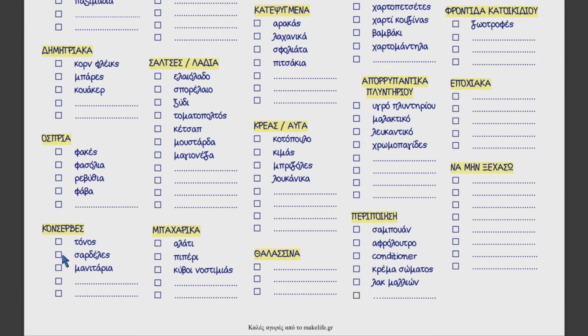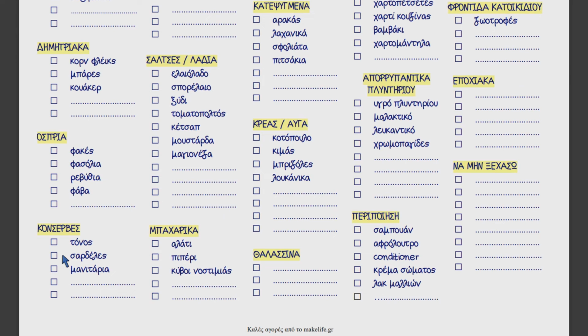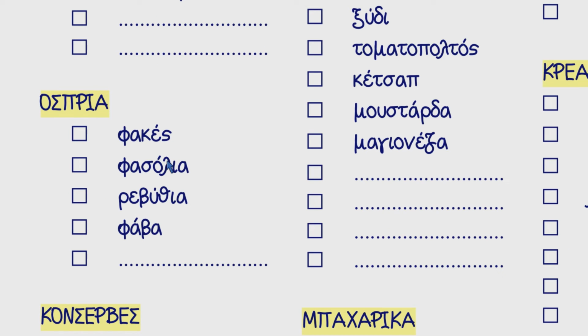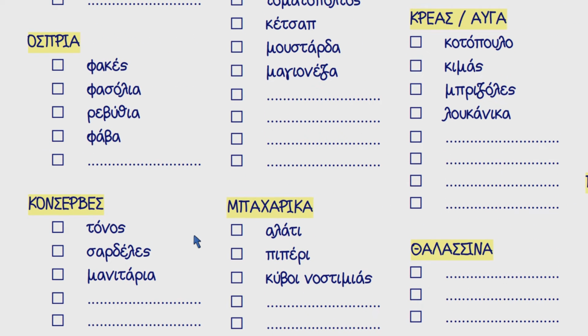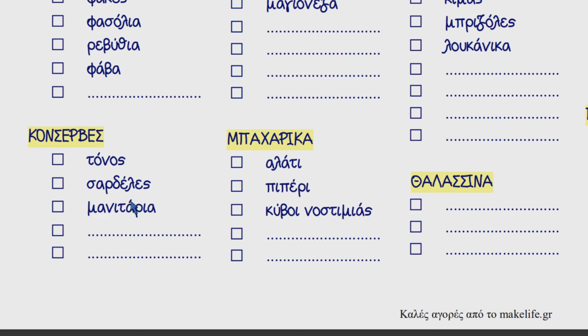Okay, next up we have όσπρια, the pulses. We have φακές, lentils. Φασόλια, beans. Ρεβίθια, chickpeas. And fava, split peas. Greece is very famous for its όσπρια and the tasty foods made with them.